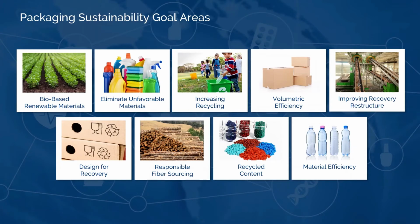I attended the Sustainable Packaging Coalition conference this summer, and SPC had categorized the packaging sustainable goals into these areas based on what companies had communicated as their long-term goals. I personally think this is a great breakout as there are so many paths to achieving sustainability. There are 9 goal areas: replacing your current materials with bio-based ones, completely eliminating unfavorable materials. Packaging as a whole has a negative impact on the environment, so why would you use unfavorable ones?